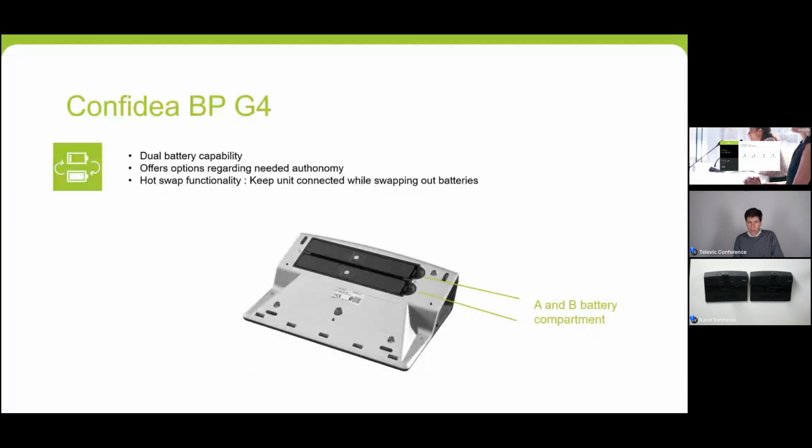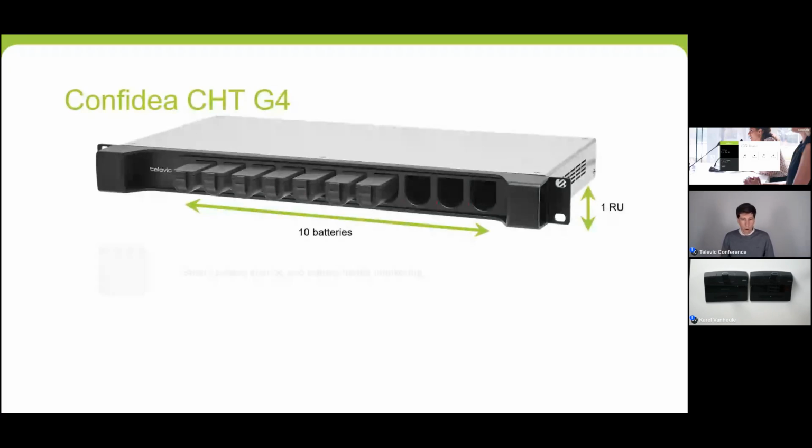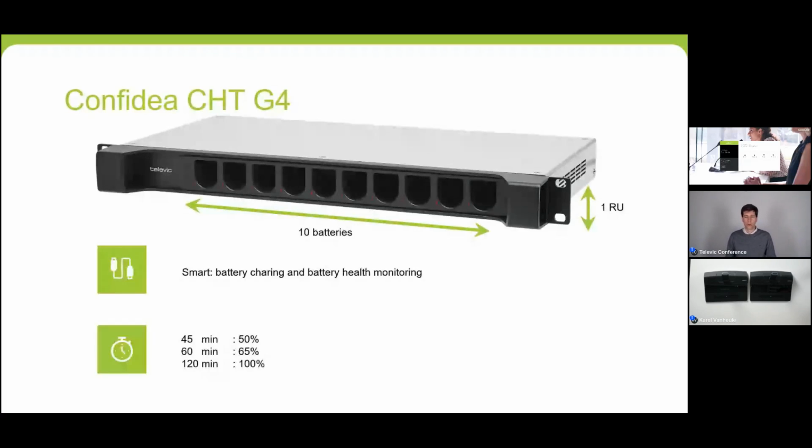Then how to charge the batteries? We have the Confidea charging tray. It is rack mountable, first of all. It allows you to charge 10 batteries at the same time, and it has a built-in web server, which means that you can easily monitor the charging status and the health of the batteries. You can charge the entire battery in 2 hours, and in 1 hour you already have 65% charge.